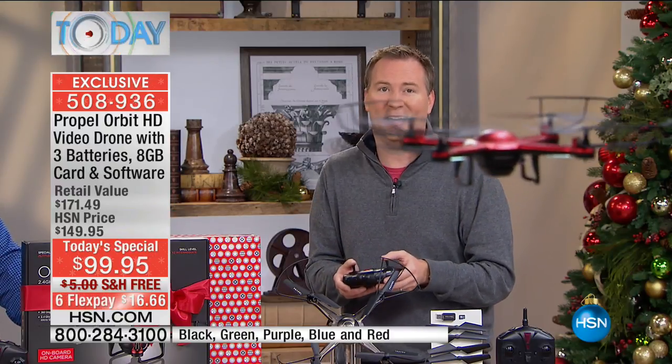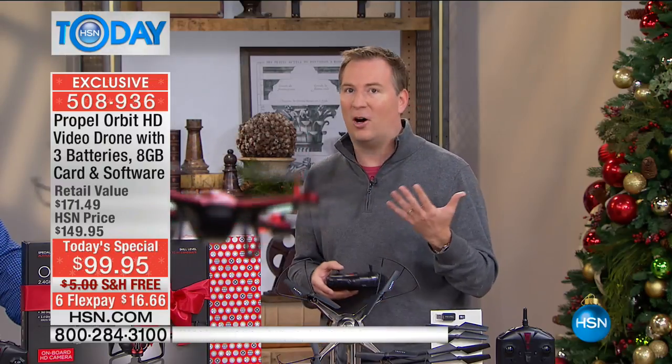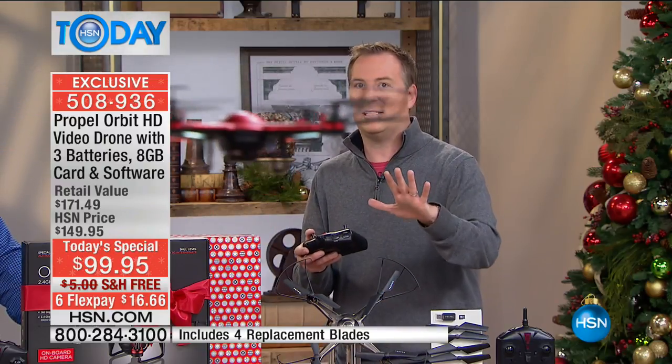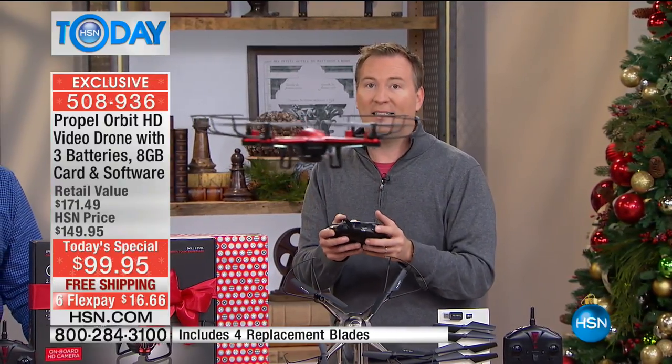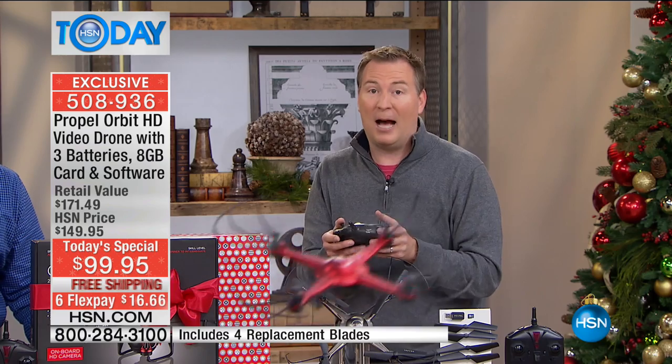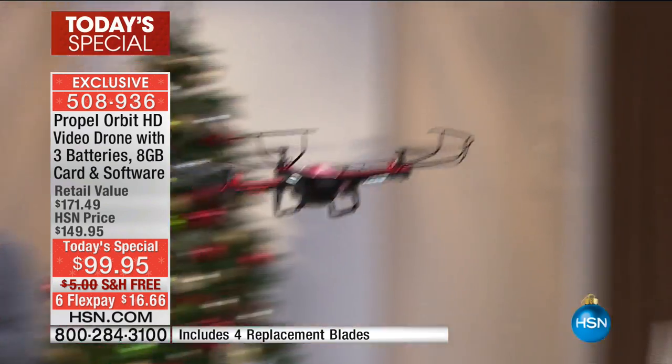So this is that great chance that you're not getting a toy drone, you're getting an entry-level professional drone that has all those features to make it so simple. Now you can see right now, I've got it in slow speed because we're flying indoors. With the touch of a button, I can take it up into the much faster outdoor speed. So now if I want to get more advanced and really do some cool stunts with it and move it around, look at that thing go.